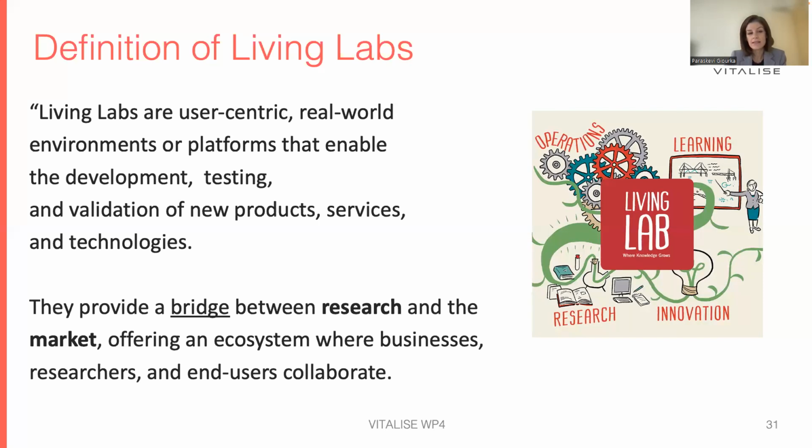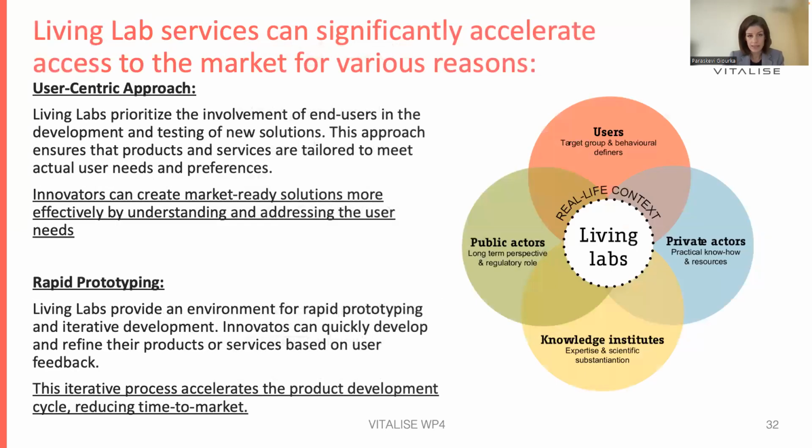In essence, they provide a bridge between research and the market by offering an ecosystem that brings together diverse stakeholders, and all those stakeholders, businesses, researchers, and end users, can collaborate to create better products and services for the market. Now, Living Lab services can accelerate access to market for various reasons.